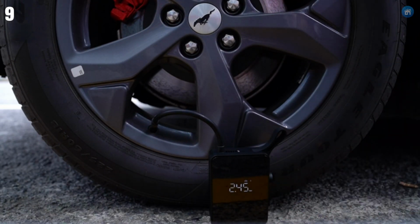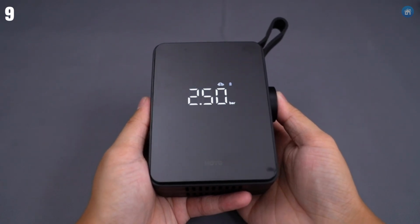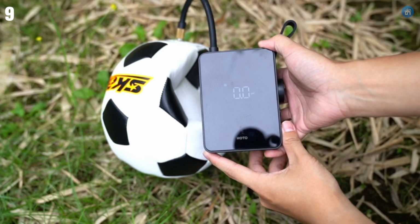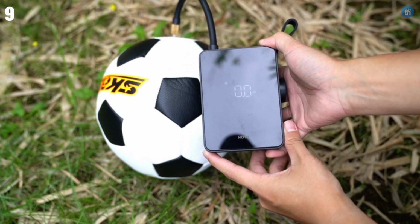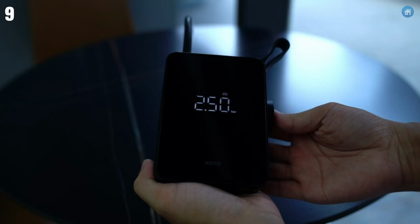Number 9. Say hello to my favorite portable electric tire inflator. Equipped with an easy-to-read OLED display, intuitive buttons, internal cooling fans, and a 2500 mAh lithium battery, the Hoto portable electric tire inflator or air pump is one of the best car accessories you can get your hands on. Not only is this sleek, but this smart air pump is able to inflate anything, from car to bike tires to balls, and it automatically stops when the desired pressure is reached.